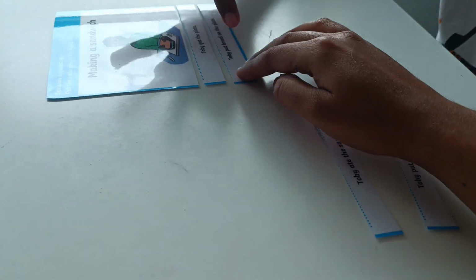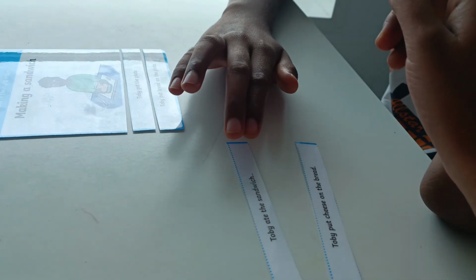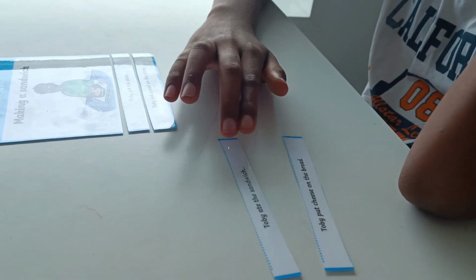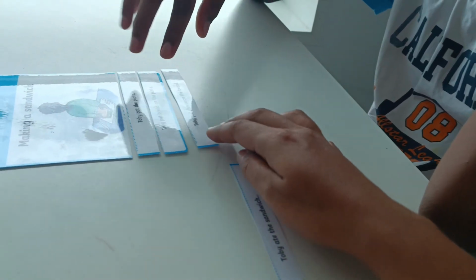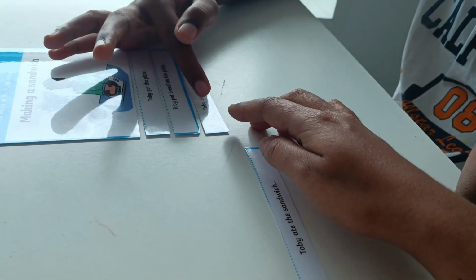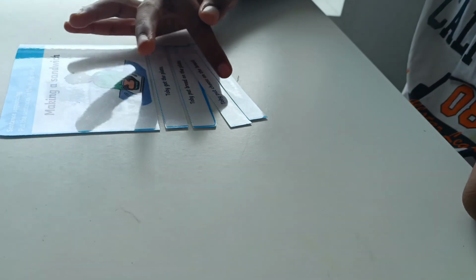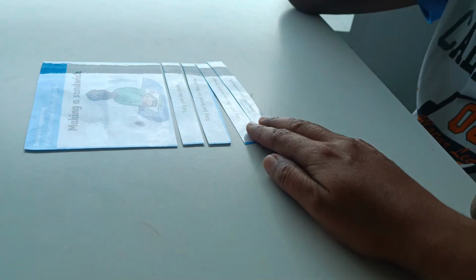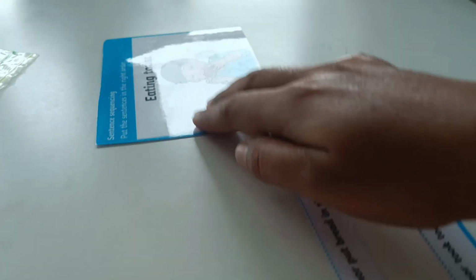Toby put bread on the plate. After that, what will he do? Read loudly. Toby put cheese on the bread. Toby ate the sandwich. Read again.